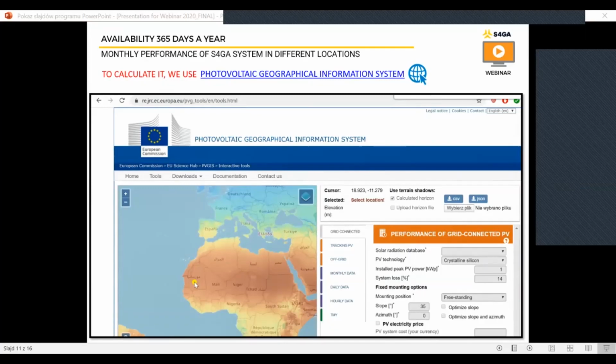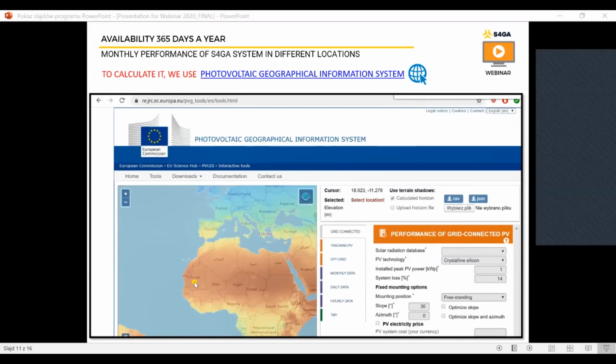PVGIS provides an open PV performance assessment tool. It covers any location in Europe and Africa, as well as a large part of Asia and America. This system allows us to simulate monthly energy production by an S4GA light in a particular part of the world. The question we answer is whether power generated by a solar panel will cover energy consumed by the light.